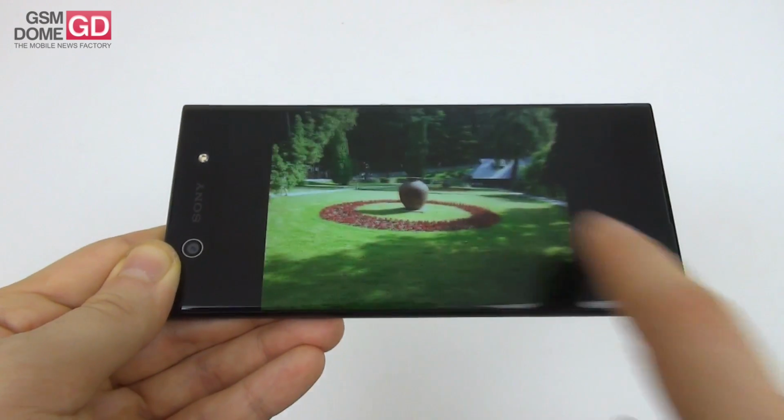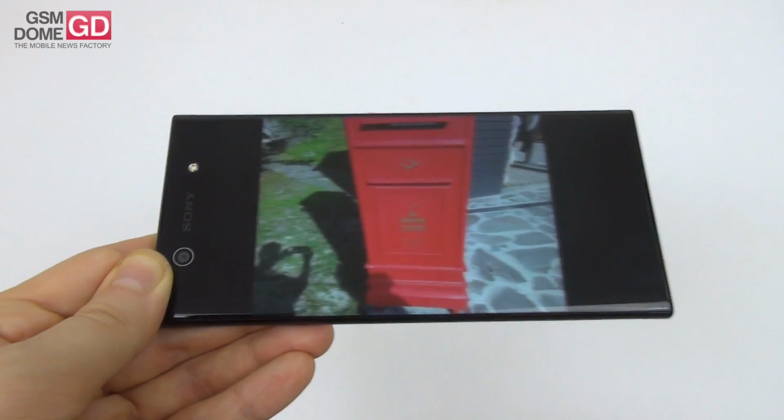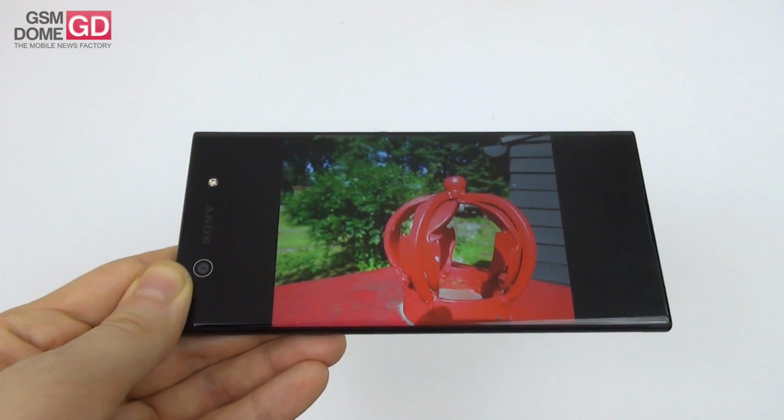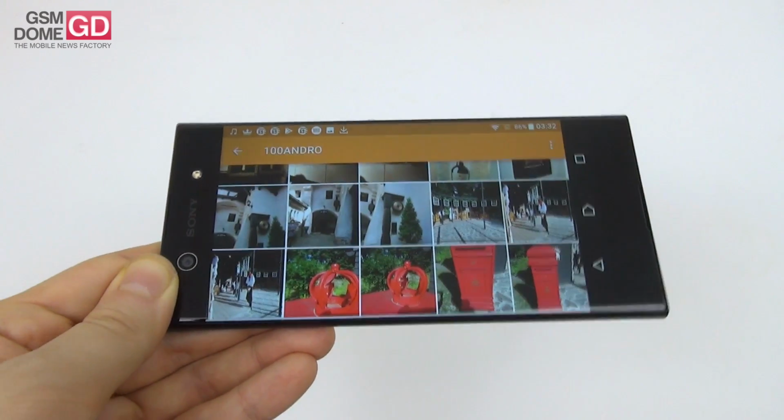A lot of details in landscape shots. All the colors look nice except for the green. I'm happy with the red though. Pretty good close-ups, but you have to do a bit of work to get them properly because every once in a while you'll struggle with the focusing.